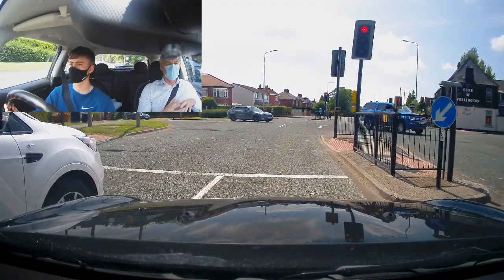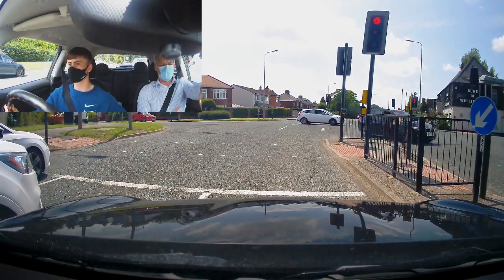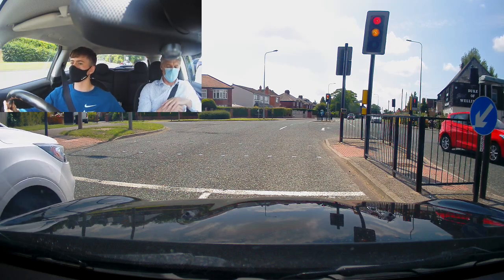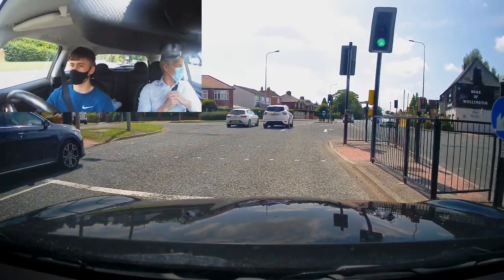So we're turning right at the lights. This one, because it's quite wide, you can turn round that way. You've got a curb finish. So look for your turning point. Also do a swan leg. Don't move the clutch now. Put more gas in.